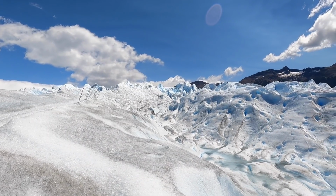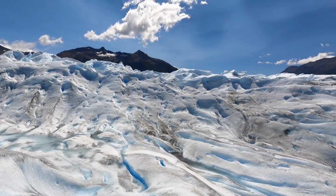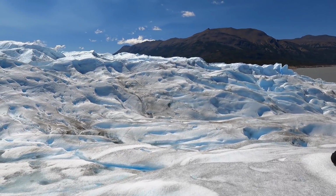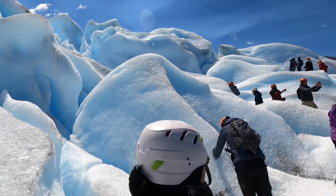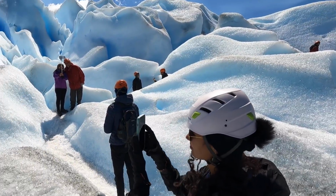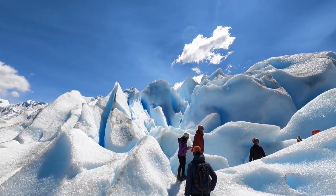So another interesting thing about this glacier is that it's not shrinking. Obviously you always hear on the news about ice sheets and glaciers shrinking these days, but apparently this one is the same size as it was like 100 years ago, the exact same size. We've got yet again another incredible part here with the different patterns and formations.